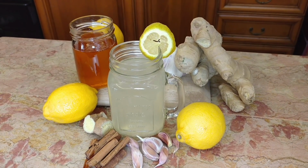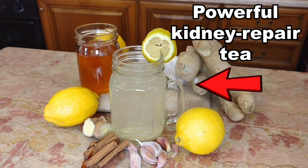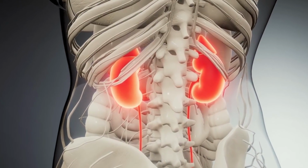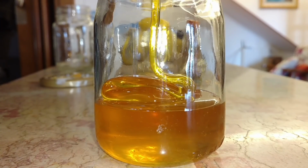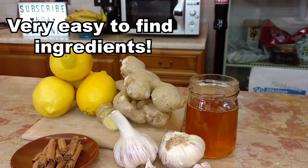Drinking this tea every morning will fight high cholesterol, improve blood circulation, and lower your creatinine levels fast. Best part, you can make it with the ingredients you have in your pantry right now.